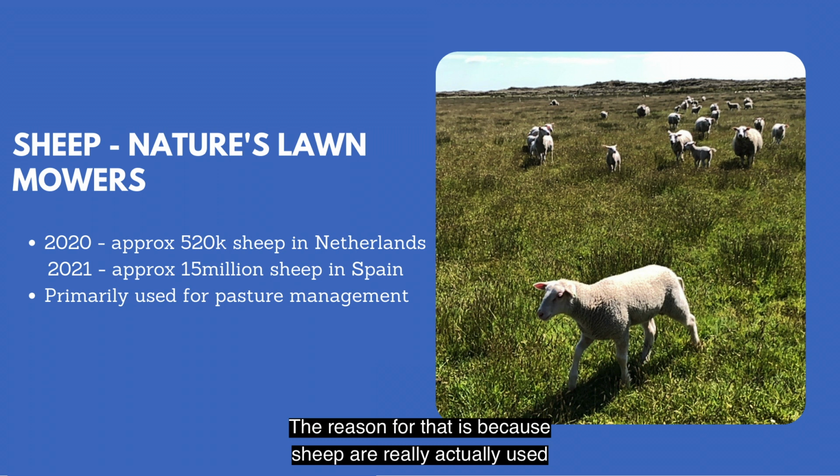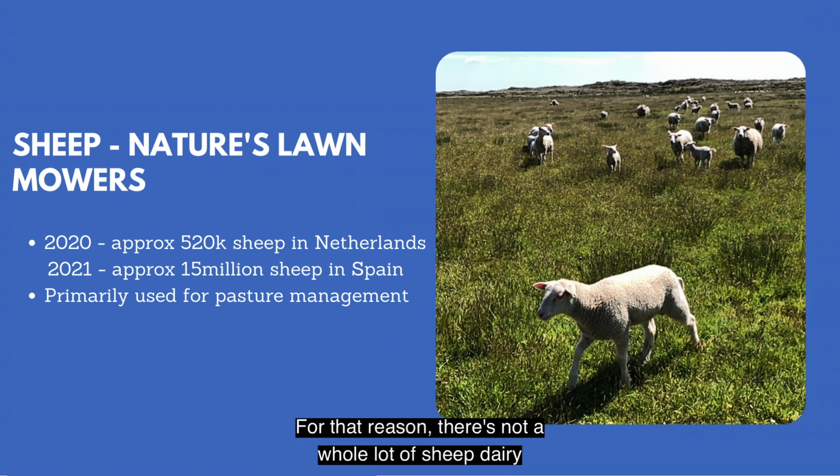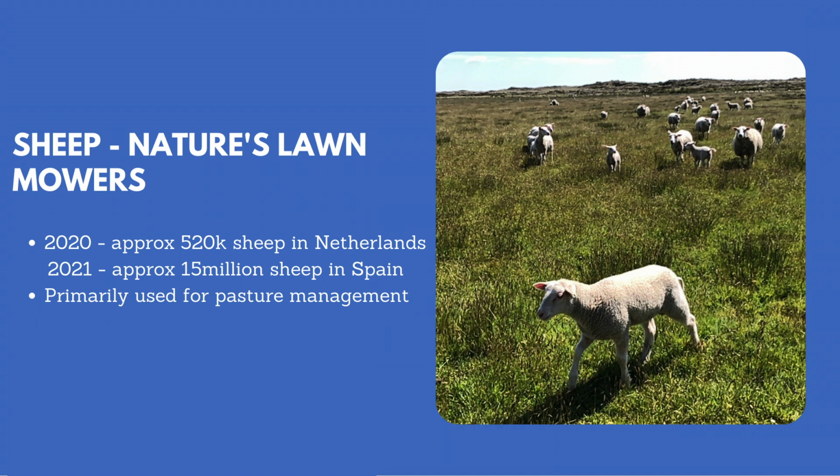The reason for that is because sheep are really actually used in the Netherlands as pasture control. The majority of the Netherlands is actually located below sea level, which means the pastures are created using the polder technique with windmills and dikes to reclaim land. But that means they can be a bit unstable, so the sheep are used to compress and stabilize the ground. For that reason, there's not a whole lot of sheep dairy production in the Netherlands.